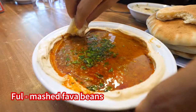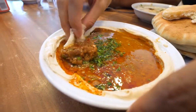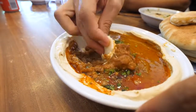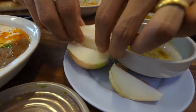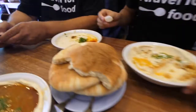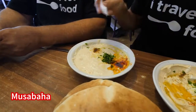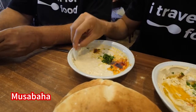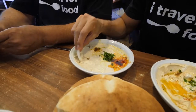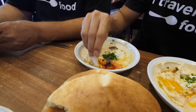Let me try some of the ful. And when I was in Egypt, I used to eat ful every day, multiple times per day. It's awesome. I love ful so much. Yeah, it's nice and lemony. The third dish, which is called masabaha, is actually way over here on this side. Masabaha is tahini, the sesame paste, along with some chickpeas in here as well. I'm going from this side where there's oil and paprika.